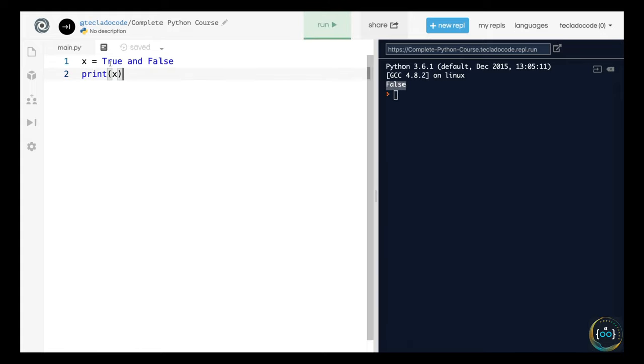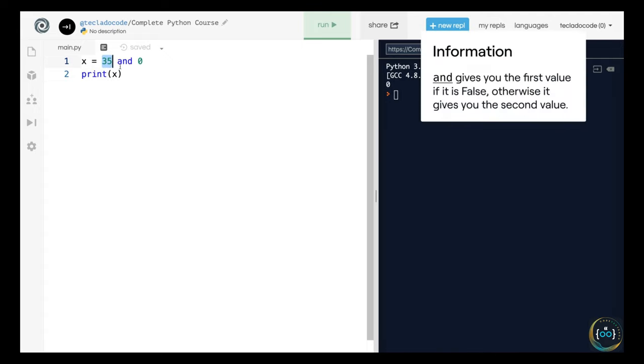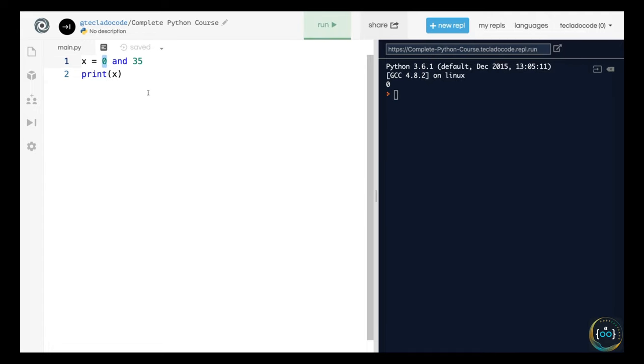And this is very easy to double check with something that isn't true and false. So we'll do 35 and 0. And again, it's going to look at the first value. It's going to see if it's true. And if it is, then it's going to give you the second one. So you get 0. Remember, it knows that this is a true value because if you pass it through bool, it evaluates to true. The way it works is it gives you the first value if it is false. If the first value is true, then it gives you the second value. So if we put 0 first and 35 after, again, it gives you the first value, which is the zero.